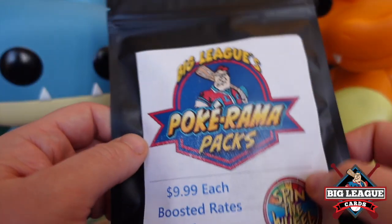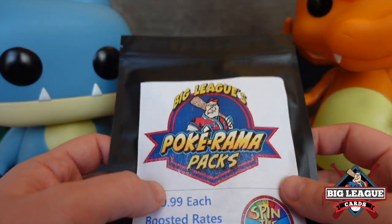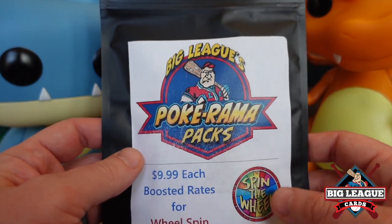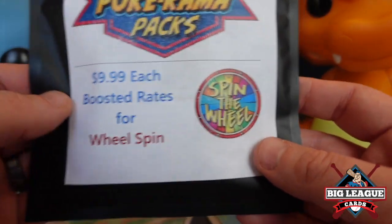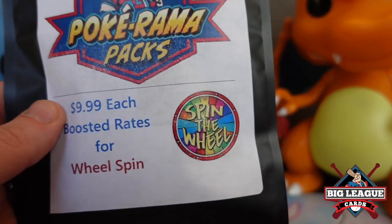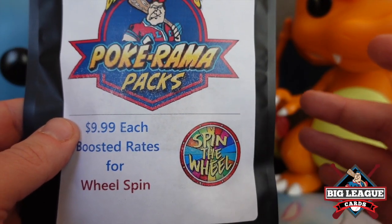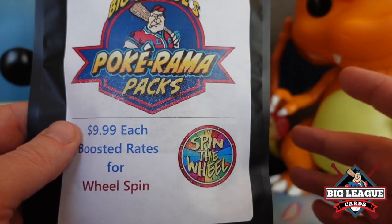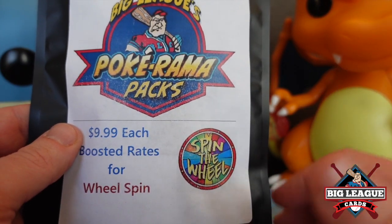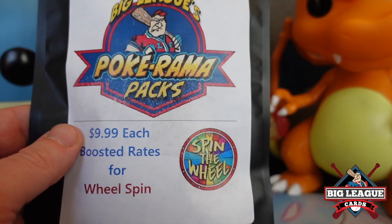So here's the thing I saw in the box that I was honestly most excited for. This Big League's Pokerama packs. $10 each, boosted rates for a wheel spin, and something that's really cool about Big League cards is they have a wheel where you can win all types of different Pokemon products there. ETBs, packs, just a really cool opportunity for any Pokemon fan who would want to go in there and take a chance on the wheel.